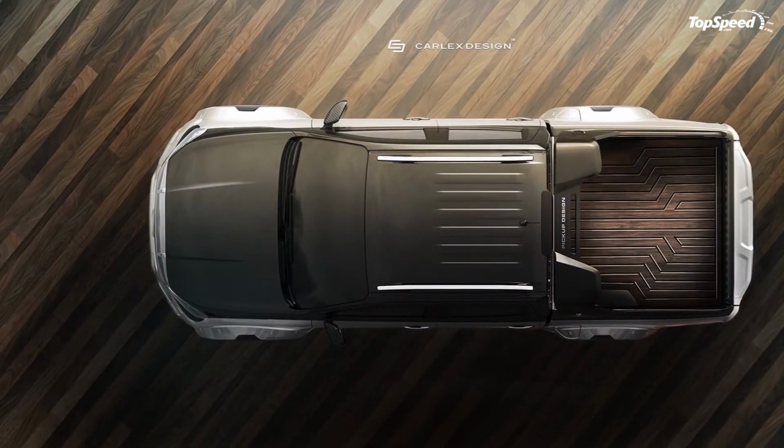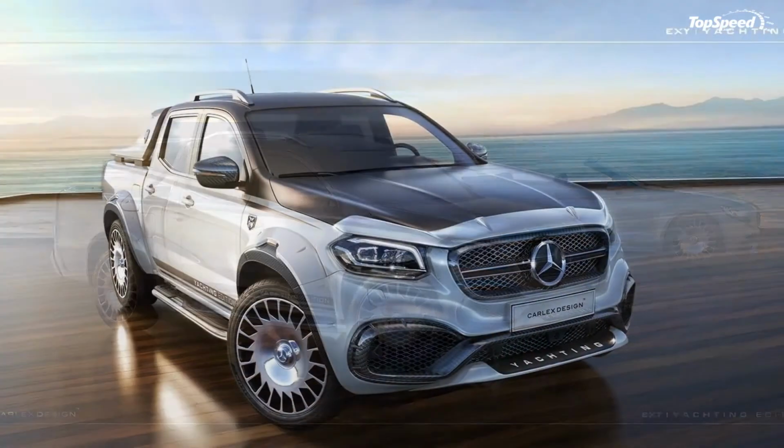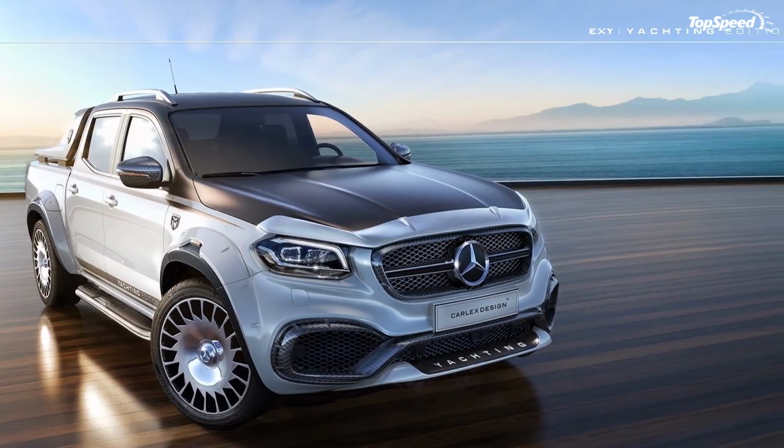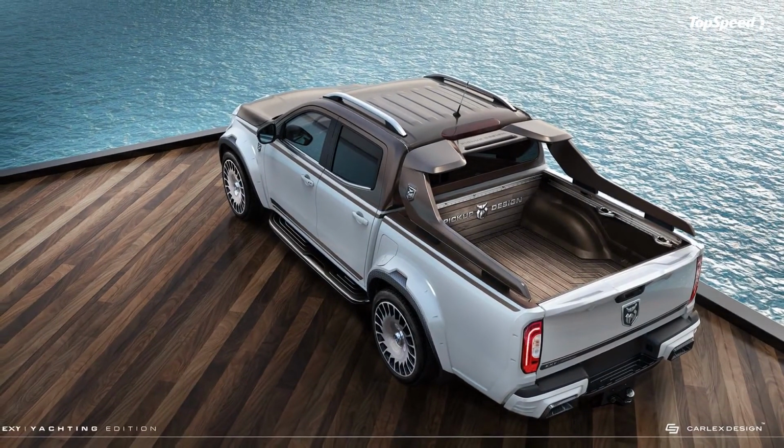I am fairly certain that Mercedes would have to detune it a bit if they plan on using the same engine in the X-Class. Nevertheless, if they ever produce it, I hope Carlex will get one to work on too.